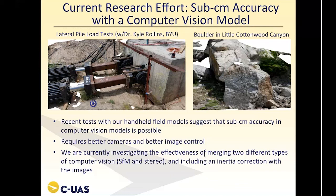So in order to achieve this, we have to use better cameras and better image control. And we're currently experimenting with merging different types of computer vision as well as inertial correction, so tracking the movement of the UAV, in order to obtain these very, very fine resolution models. Now again, these models do nothing to see through vegetation, but certainly for certain applications they could be very, very beneficial. Next slide.